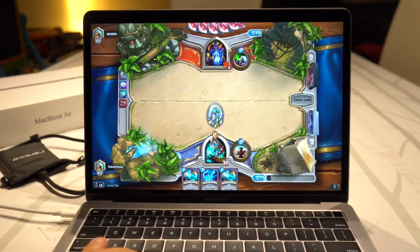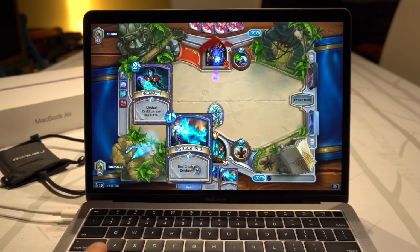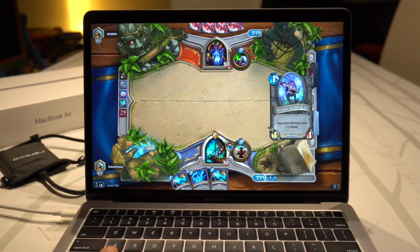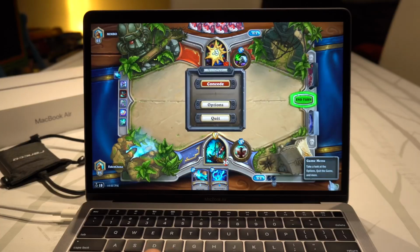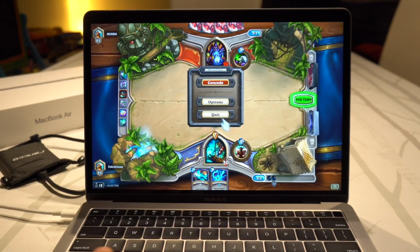Medium. Yeah, much smoother. Look at that. Let's see in our turn. Yeah, much easily playable that way. So 2880 medium is great for this game, so you don't have to be too concerned with playing Hearthstone.